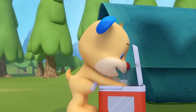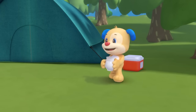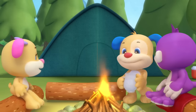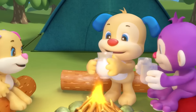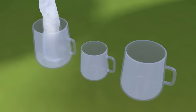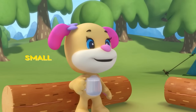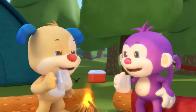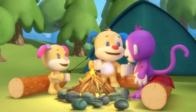Puppy grabs a jug of milk. It's cold against his paw. He moves it closer to the fire to make it nice and warm. Now they have hot milk to drink. Sis uses a small cup. Puppy and Monkey's cups are big, and they all fill them up.